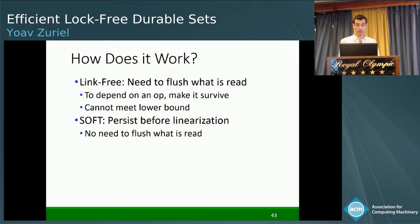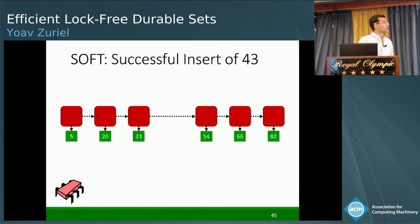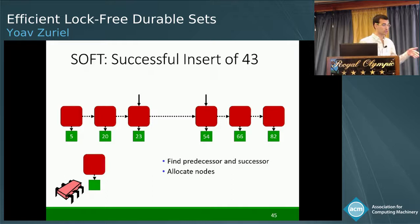So in SOFT, unlike link-free, each key has two entities. We have the persistent node, which is allocated from the durable areas we discussed before, and we have the volatile node, which is not allocated from there, and only it takes part in the volatile linked list. So let's talk again about the insertion. We start again by looking for the predecessor and successor of this key, which is 43. We allocate this compound of nodes, both the volatile and the persistent one.